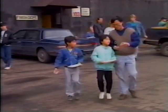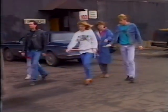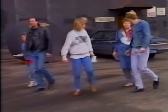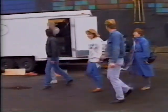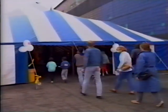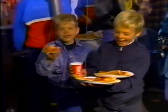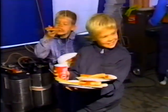Wow, that was a fun tour. I sure worked up an appetite. Let's check out the tent. Ah, so many toppings on so many pizzas and so little time.